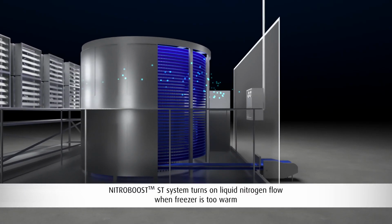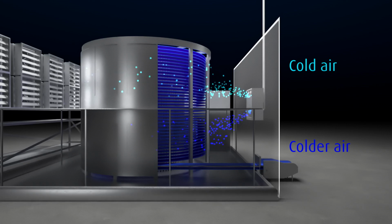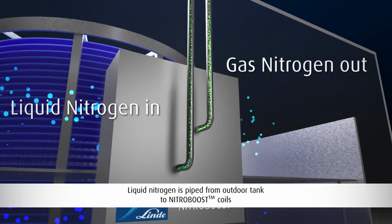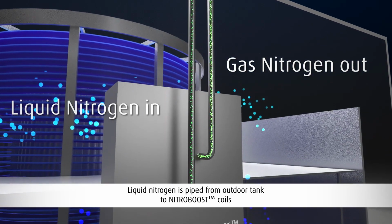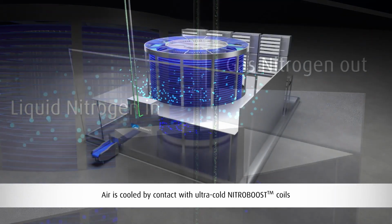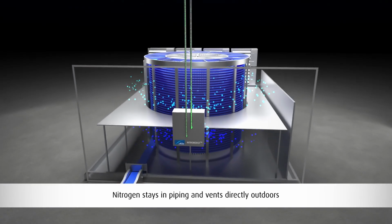The NITROBOOST ST system detects when the freezer is warmer than its target temperature and triggers a flow of liquid nitrogen. The liquid nitrogen is piped from the outdoor storage tank to the NITROBOOST coils. The air circulating in the spiral freezer is cooled by contact with the ultra-cold NITROBOOST coils. The nitrogen is always contained within the piping and vents directly to the outdoor atmosphere.